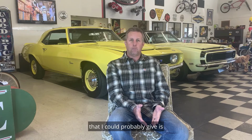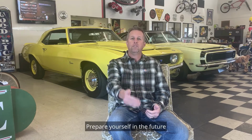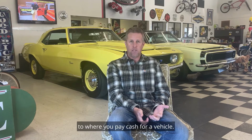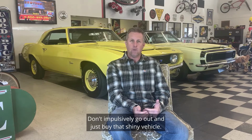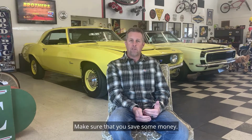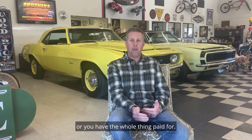I think one of the best pieces of advice that I could probably give is maybe not get a loan. Prepare yourself in the future to where you pay cash for a vehicle. Don't impulsively go out and just buy that shiny vehicle. Make sure that you save some money. Maybe you have a good down payment, or you have the whole thing paid for.